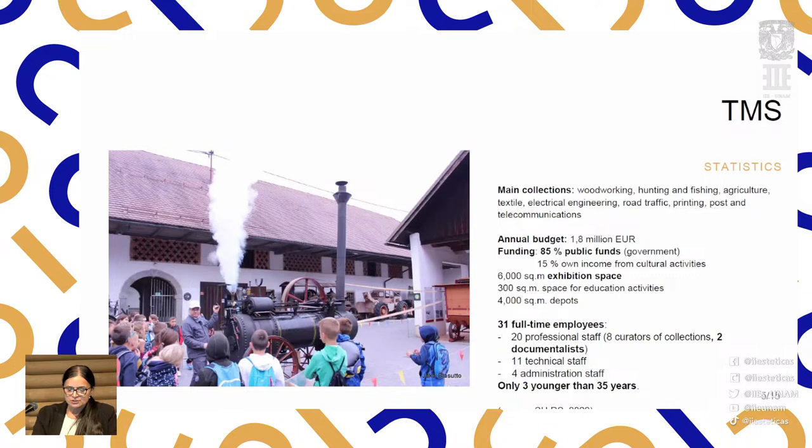Main collections are woodworking, hunting, fishing, agriculture, textile, electrical engineering, road traffic, printing, post and telecommunications, and some other smaller ones. Annual budget is 1.8 million euros. The museum is funded mostly from public funds, 85%. In the museum, there are 31 full-time employees, 8 curators of collections, and only two documentalists. Only 3 persons are younger than 35 years. We are quite an old team.